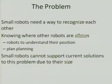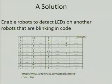Current solutions would include April tags, also developed at our lab. However, because these tags would have to be shrunk down, they would no longer be able to be detected at the range required. A solution to this problem would be placing LEDs that blink code on each robot and having all robots enabled to detect these blinking codes, similar to Morse code, which would correspond to numbers which would ID different robots uniquely.